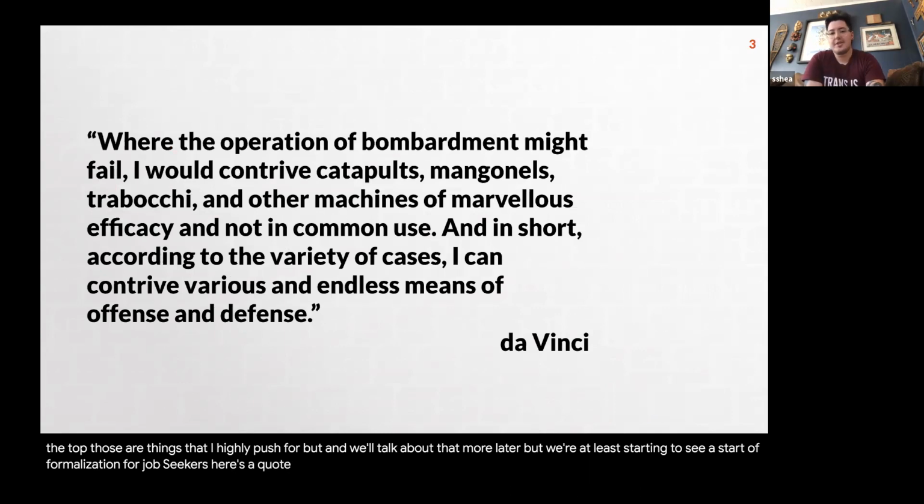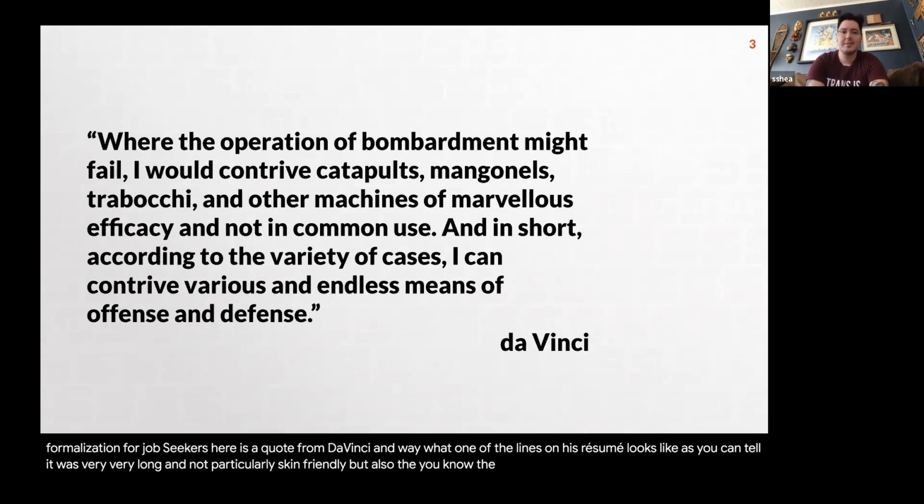Here's a quote from Da Vinci and what one of the lines on his resume looks like. As you can tell, it was very, very long, not particularly skim friendly, but also the sheer volume people had to engage with was drastically different.